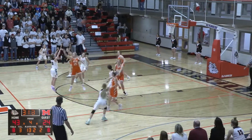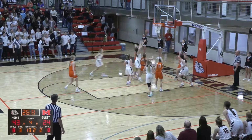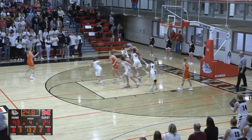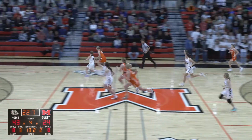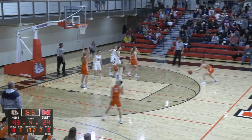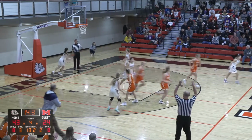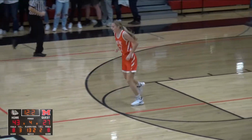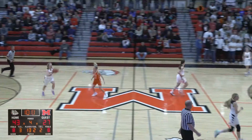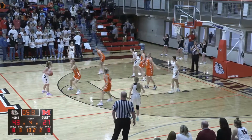But Meyer thinks about it and shoots the three, and it bounces off the back iron. But a great rebound coming in on the side of Caden Spurgeon. And here comes Abilene the other way. Pass it out. Here comes Joy Clements with the three, and that rattles in. Excuse me, Alice Bathurst. Alice Bathurst now with 10 points total on the night.